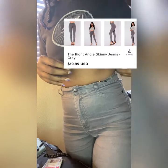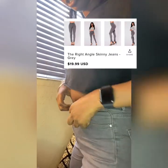So what we're gonna do is we're gonna continue to try on pants. These are the gray pants from Fashion Nova. I did not take them off. They are a size 9/10. And sis, I'm 5'11". My pants are at my ankles. Like, that never happened. Never. Not on the first.